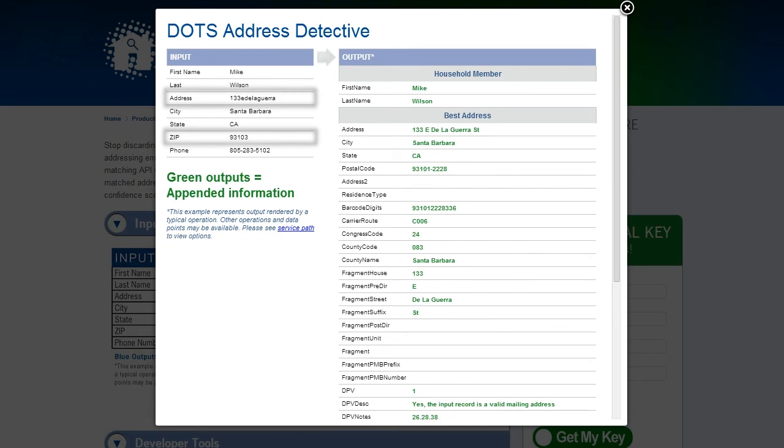Let's take a look at an example of this web service. The input address on the left is invalid. The street address is missing critical spaces and the zip code is incorrect. On the right side you can see what DOT's Address Detective found with those inputs. Behind the scenes, the name and phone number produced an address which was determined to be a close enough match to the input to be returned.